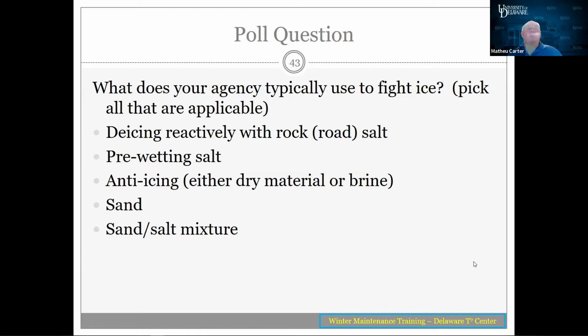So, everybody that responded uses anti-icing, and that's not the common response, although increasingly we're coming towards that, a lot of agencies are using that. So I'm a little surprised at how few of you use pre-wetting. That's interesting, because usually once we're in the brine business, we'll come with those.